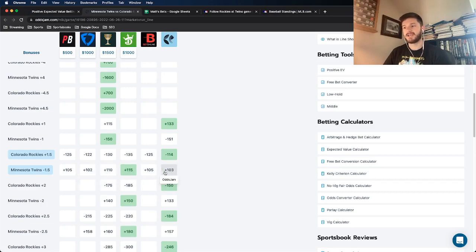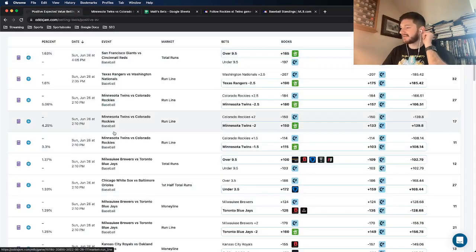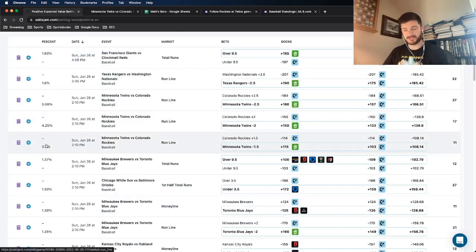And every book has it closer to the OddsJam line, except for Caesars at plus 110. So pretty much every book is in agreement that this should actually be priced roughly plus 105, plus 103, whereas we are getting it all the way up at plus 115 on DraftKings. So to me, that makes it a really valuable bet. Anything for baseball that is above 3%, that is within 25 cents market width, which is this column here, is going to be fair game.